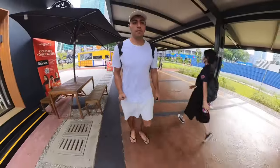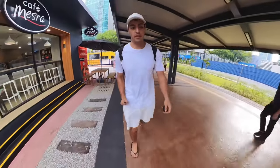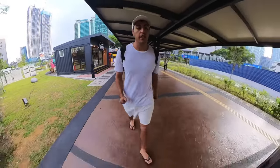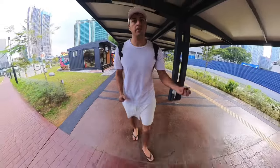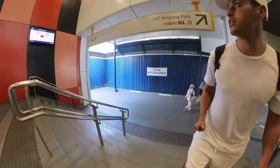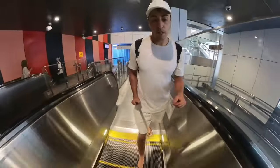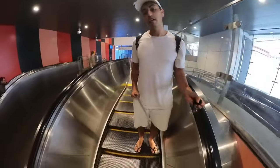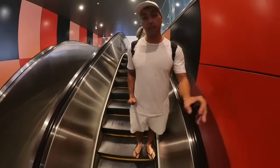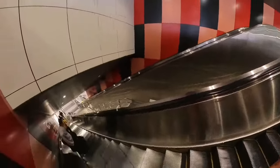There's not really that much petty theft in the areas that I'm in. But yeah, we're gonna go on the train here, and I'm gonna show you guys how I get on the train, as well as how much I pay for my train pass. Okay, this is the Ampang Park train station. It's funny because in Malaysia, people stand on the left side, but in Chicago, we stand on the right side. So it's a little bit of a cultural shock.